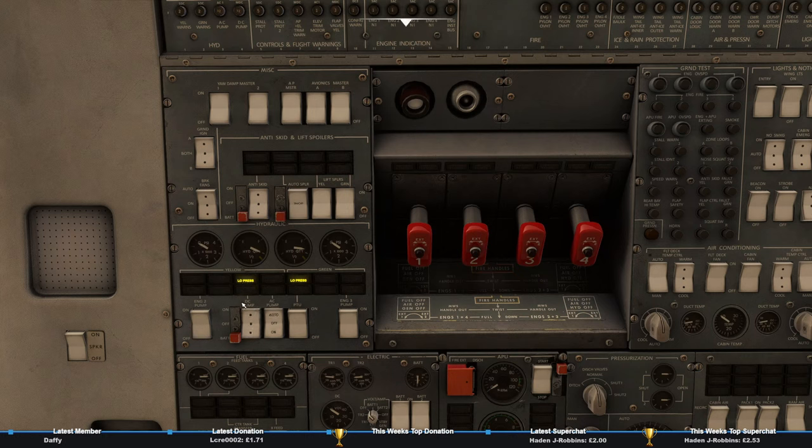And Tower, Alpaca 14 Juliet Foxtrot, request taxi. Alpaca 14 Juliet Foxtrot, taxi via Whiskey, hold short of Romeo. Whiskey, hold short of Romeo, Alpaca 14 Juliet Foxtrot. Good. So we're already on Whiskey. Let me just get rid of that here. So it's the second left, just going to hold short for taxi. Perfect.